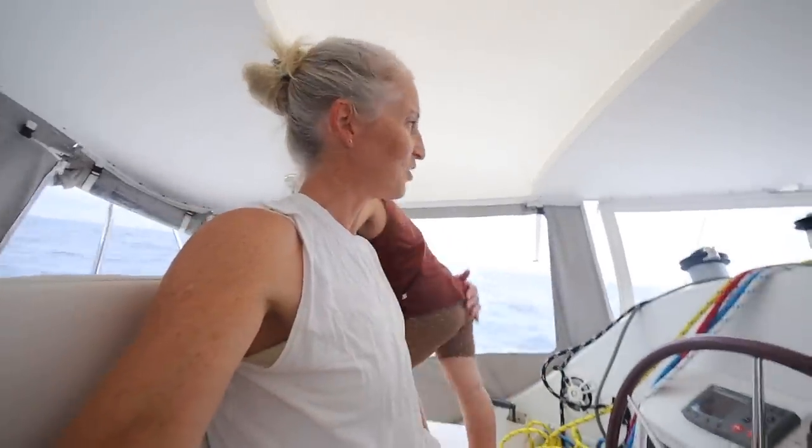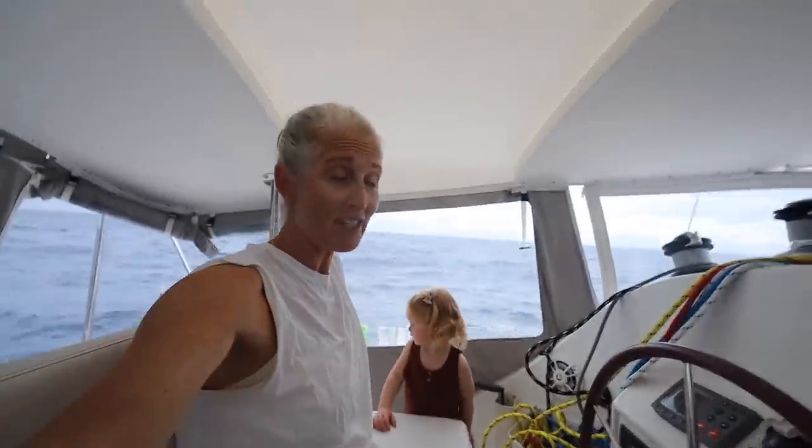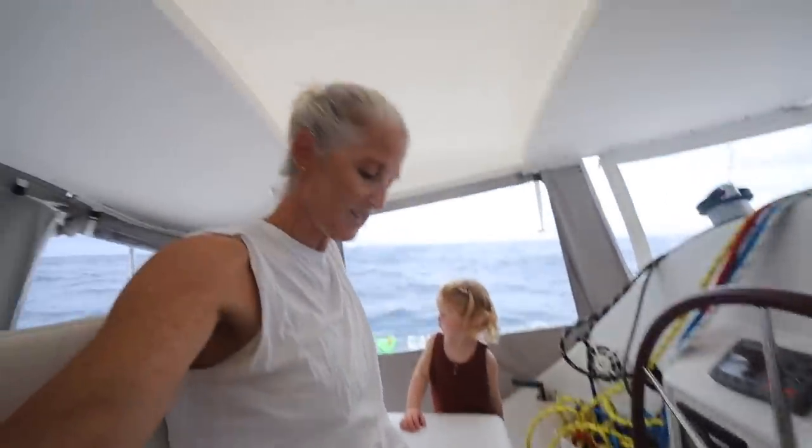Sometimes when you walk on shore for the first time after a long passage, it feels like you're still on the boat. Everything's moving. It's crazy. We have shirts on and pants on, like real live pants. It's kind of exciting. We're going to real civilization.